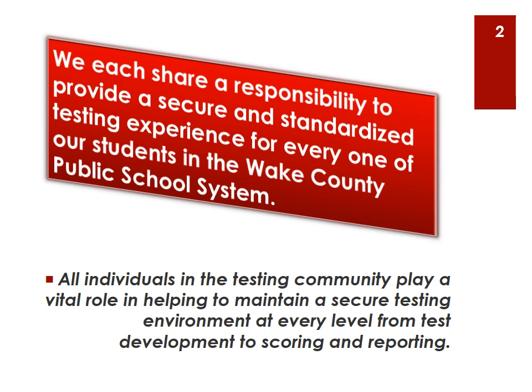It is our responsibility as a team to provide a secure and standardized testing experience for each and every one of our students here in Wake County, no matter what job you have, which test you are administering, or whether you are a volunteer in some capacity. Each of us plays a vital role in helping to maintain a secure testing environment in all of our schools.